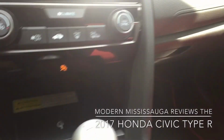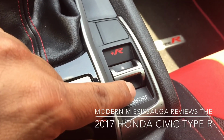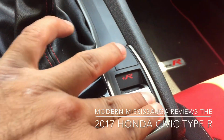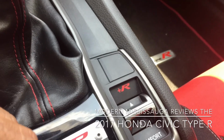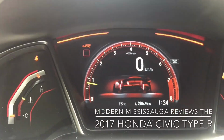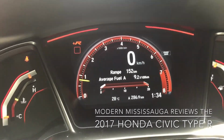3 modes for driving, and those are controlled here. So right now we're in the sport. Throw it back for comfort for your everyday driving. Throw it up for sport, which is what the car starts in automatically for a little more of an intense drive. And if you really want to unleash what the car can do, throw it up 1 to the plus R, and yeah, you're definitely set for all sorts of fun.